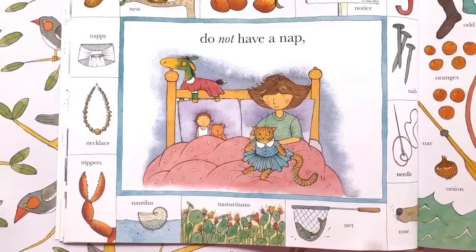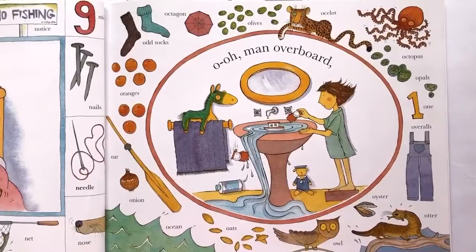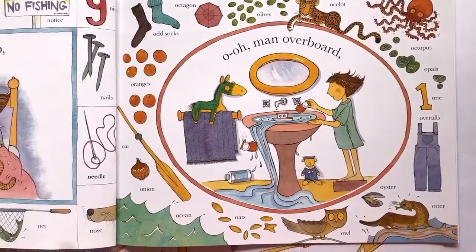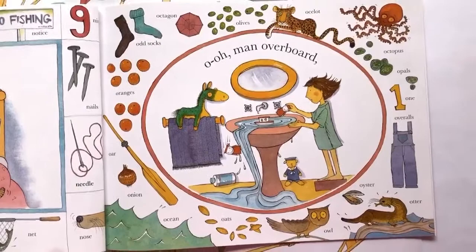And then O says, uh-oh, man overboard. And because it was O, I made the picture in an oval too. So there's odd socks, octagon, olives, ocelot, octopus, opals, one, overalls, otter, oyster, owl, oats, ocean, onion, ore, and oranges. There's a bit of a flood going on in the bathroom, isn't there?